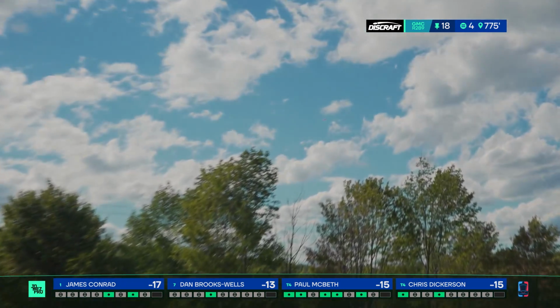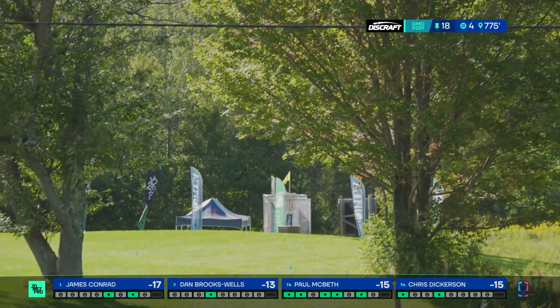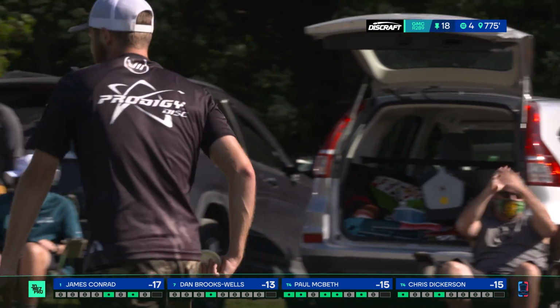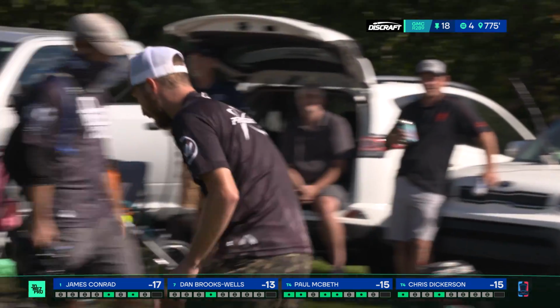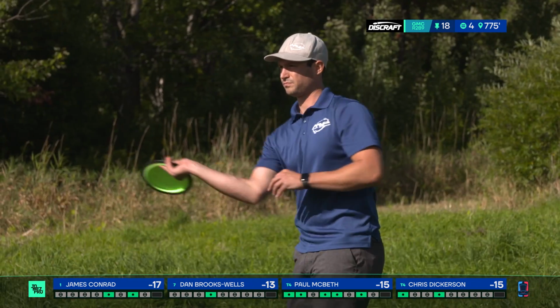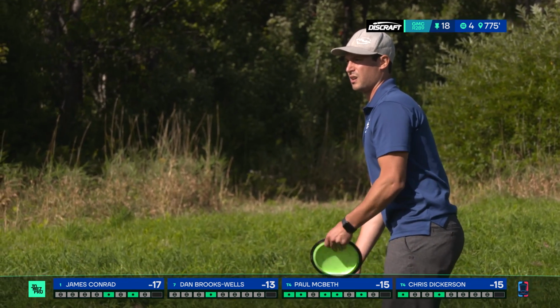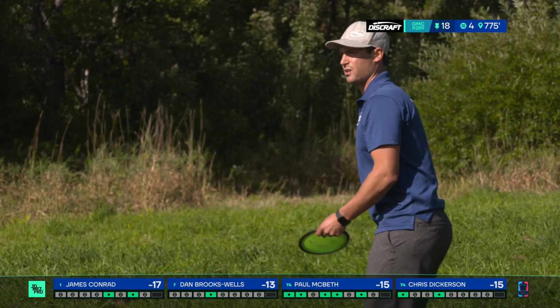And he's still playing really aggressive. I mean, he hit... oh gosh, this needs to... Oh, that gets back inbounds. If that were to have hit that and stayed out of bounds, which it very well could have done, you're looking at double digits. Oh, hate to see that.